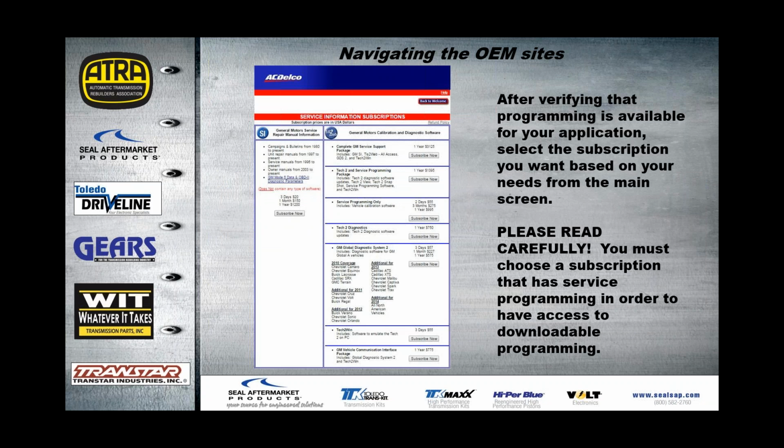Now, you have to be very careful when purchasing a subscription from General Motors because they have many different options. You can get service programming only. You can get diagnostics only. They have the GDS software emulator available, which is for the later model 2010 and up vehicles. So be careful. You want to make sure you get the service programming subscription that will allow you to download the software off the website. Okay, so just be careful when you get to that point.